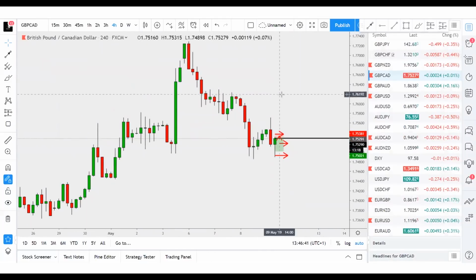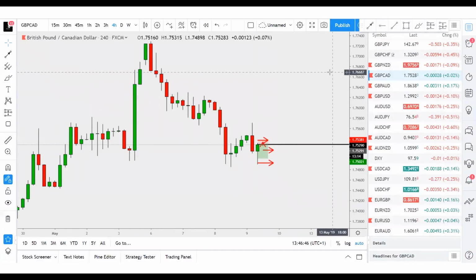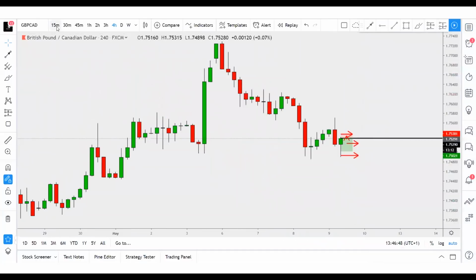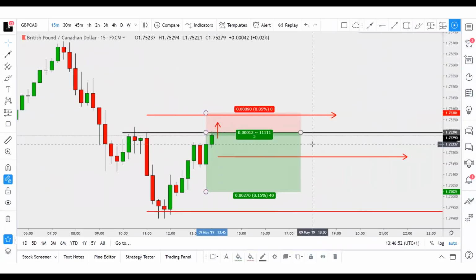But anyway, Pound CAD is getting into that level. Yeah. But it needs to reject, right? So we can find the sells. It needs to reject, exactly. Yeah.